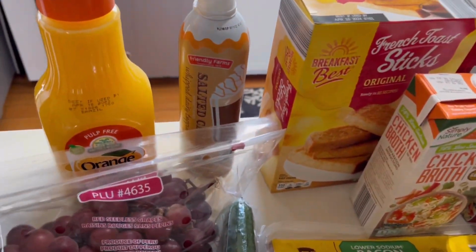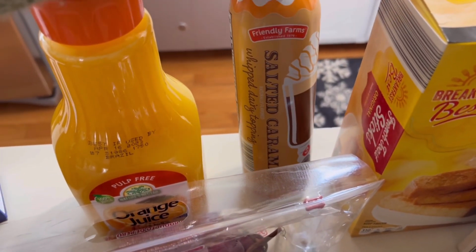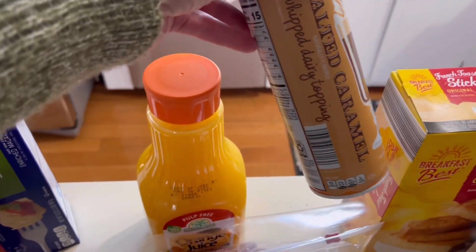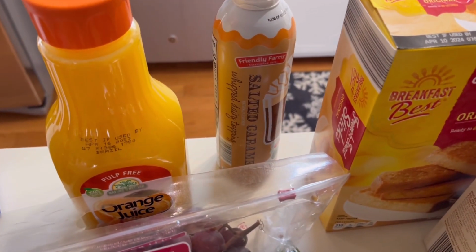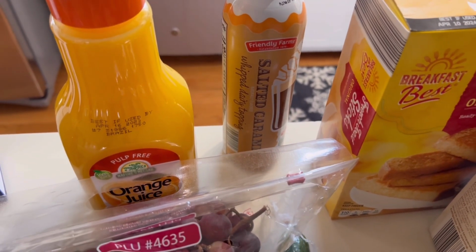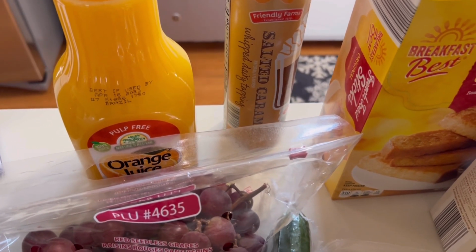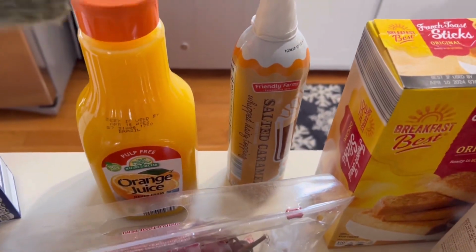Then here's another thing that just jumped in my cart. You know, Aldi has a habit of doing that. Things just jump in your cart. This salted caramel whipped dairy topping I thought would be so good on coffee, on hot chocolate, on cozy coffee. I have so many ideas for it. On pancakes, like pumpkin pancakes. Oh my goodness. We're definitely going to try that out really soon.